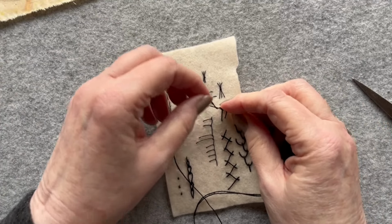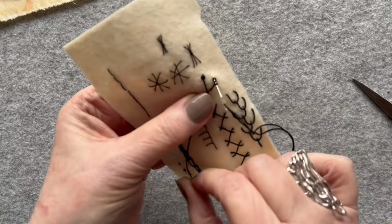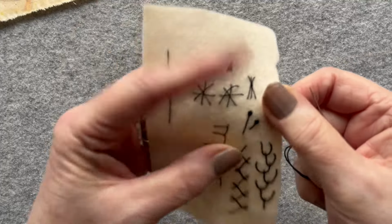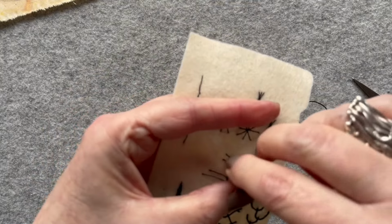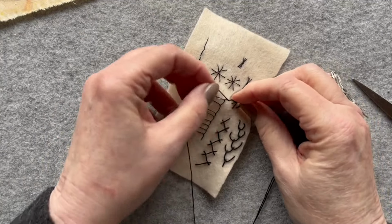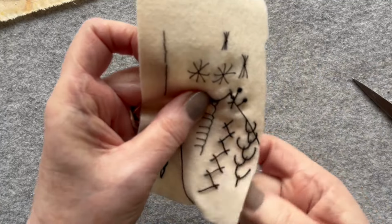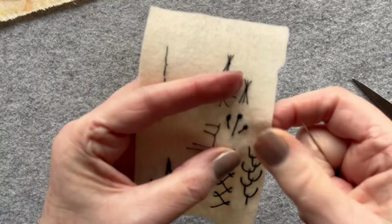1, 2, 3, and you can decide how long this stem or leg or stitch will be. That is up to you. I can show you again. 1, 2, 3, and go a little away, come down, keep your tension on your thread there, and carefully pull it through.